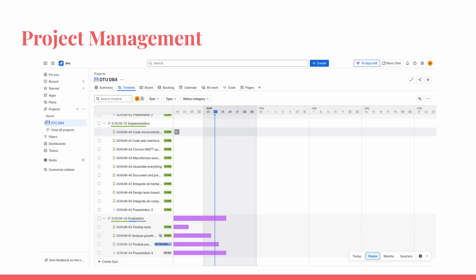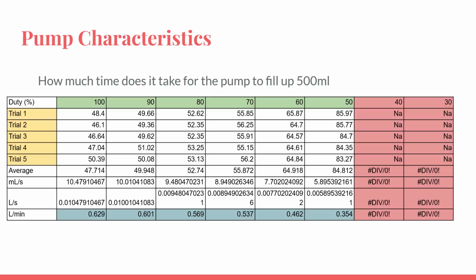We continued using Jira for our project management, and thanks to this, we were able to efficiently see how our project progresses and update our time plan when necessary. To make sure that the system would work not just in theory, but also in practice, we investigated some of the components ourselves in the condition we would be using them in.